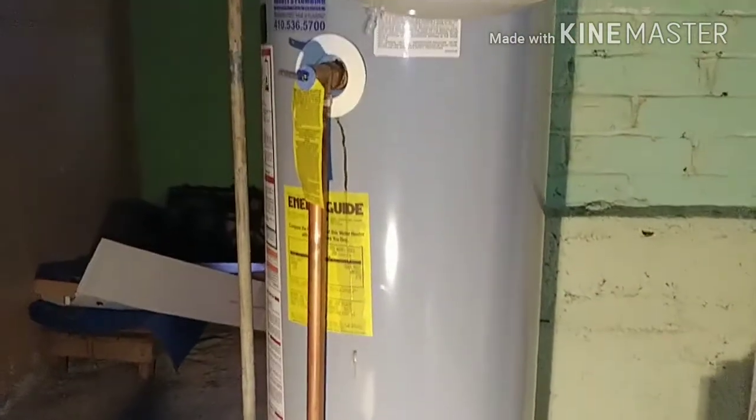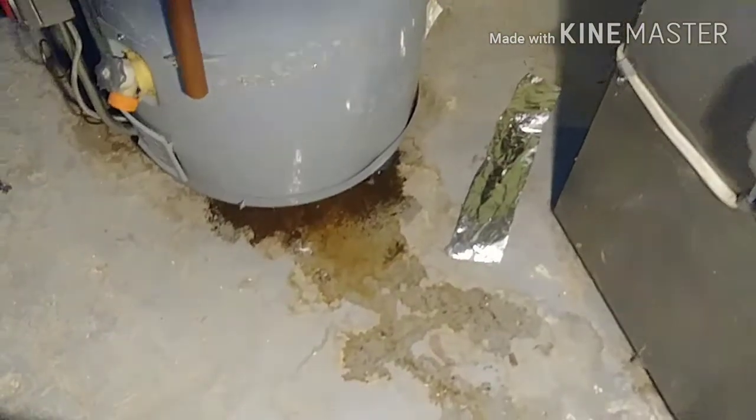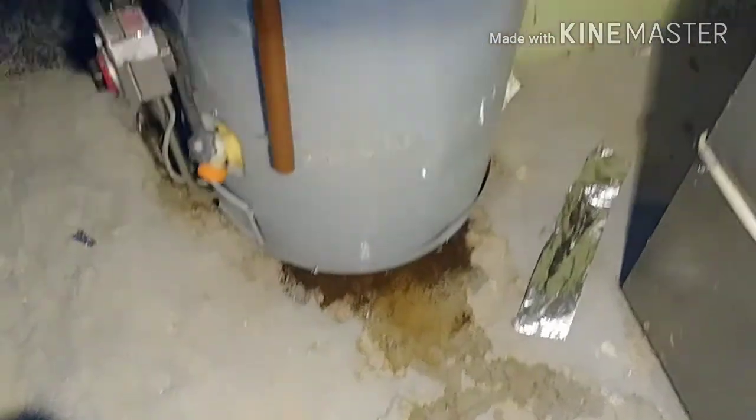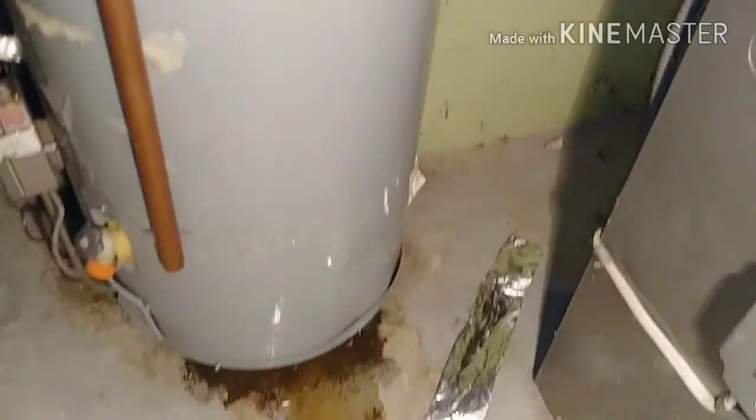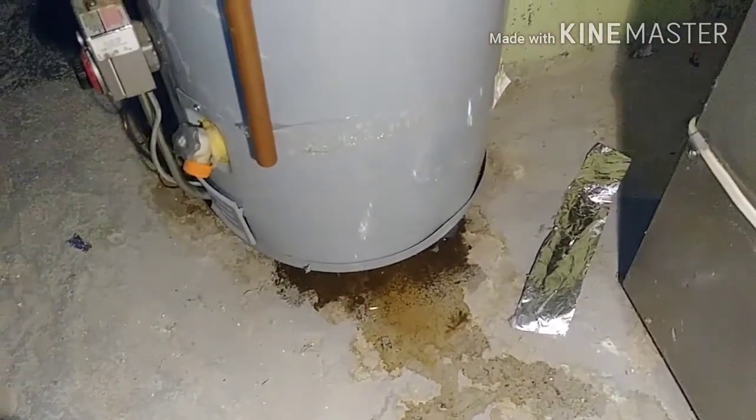It used to have an insulated wrapping around it. That's right here on the ground. I've taken it off, mainly because I wanted to see what was going on with it. I wanted to see if there was condensation or if it was actually leaking. I had a friend of mine come out and check it out, and he said it's leaking from around here. This is the pressure relief valve, and it's running down and coming down here. So I'm going to have this replaced.